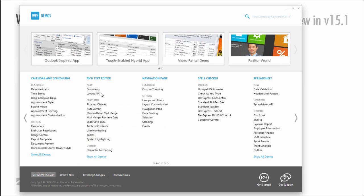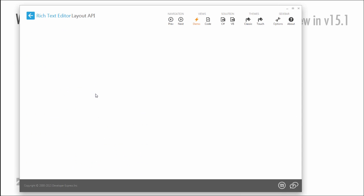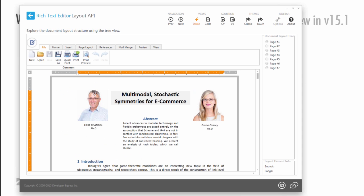The other item for the rich text editor is a new layout API. This is a way for you to investigate the structure of the document, not necessarily the text in the document, but the structure of it. So what we've done with this particular demo application is to use the layout API to populate a tree list. And so we have what we're calling a document layout tree.